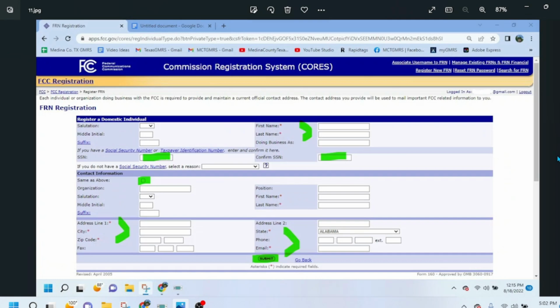Click continue, and this is where you get to come fill in all your goodies. All right. So once again, red asterisks show the information you need to enter. First name, last name, social security number. If you don't have a social security number, you're going to enter or select a reason from the drop-down menu here. Click there if you want to use the same information as above. And then the third box down here is your address.